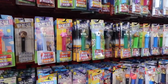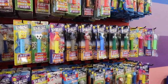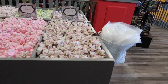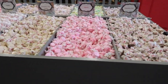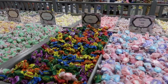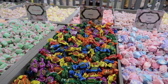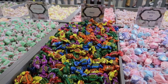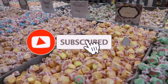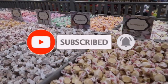We got Pez, every Pez that you want here. $3.99 for the Pezzies. Holy macaroni. Look at all these candies. Do a quick view. Oh, this one's called Sassy. This is bulk taffy, $7.99, so I'm wondering if it's a pound. I'm assuming it is. Pumpkin pie. Cookie dough.